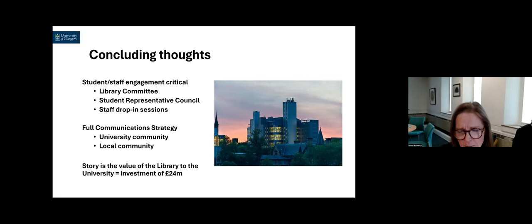Throughout this phase of the project, and it's been a number of years in the making, student and staff engagement has been absolutely critical, not just in terms of the Library Committee as a governance and reporting and touching base committee, but working with our student representative councils over a number of years to ensure that the student voice is at the heart of what we're delivering. And that staff as well feel part of the development phases as appropriate.